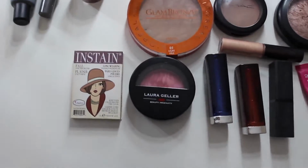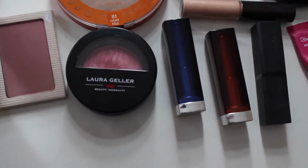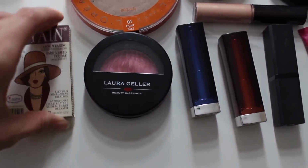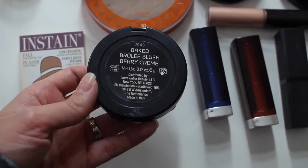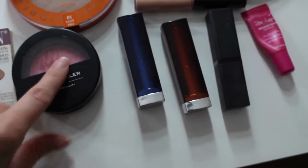Keeping that in there. My 2 favorite blushes at the moment: the Balm In Stain Blush, I believe this one is in Pinstripe, yep. And then the Laura Geller Baked Blush. You guys have seen this before, but it is the Brulee Blush Berry Cream. I really like it. It's a nice glowy one.